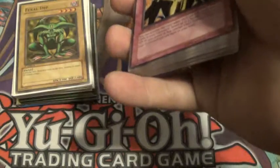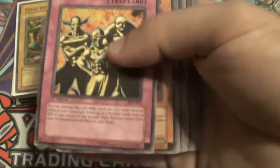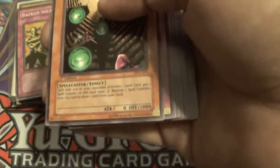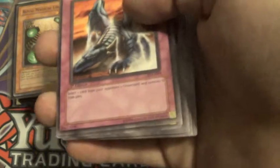And Mega Families. Feral Imp. They're good cards. Back in the day, anyways. And then we got Backup Soldier. Oh, that is awesome. I didn't know that came in here. Or didn't remember. Royal Magical Library. That is awesome. A starter deck Yugi Royal Magical Library. That's awesome. It might get banned, but still having an old school Royal Magical Library is awesome.